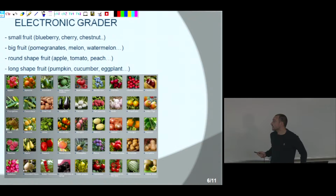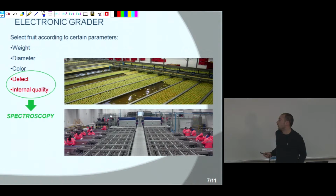But an important thing is that not for all products we can find, for example, external defects, or sort by internal quality. We can see the internal quality of some products, but for example, on the watermelon, we can only sort by weight. In this picture, you can see two other graders. This is for cherry and this is for apple. So the way to process the product is very different according to the kind of product. Apple is a very gentle product, so we need to process it in water. Cherry is the same, but the technology is very different because this is a pre-sorting line.